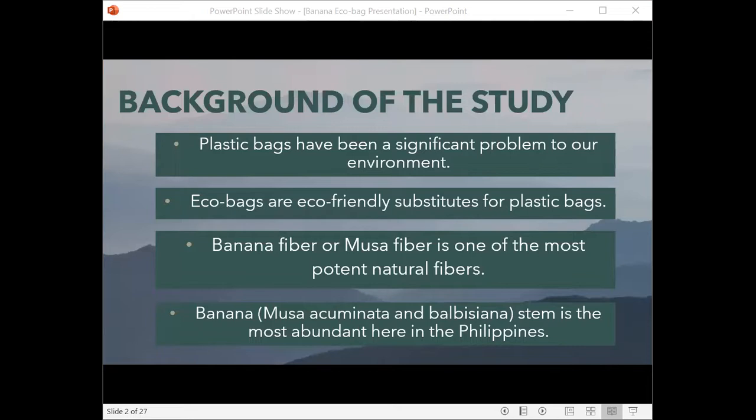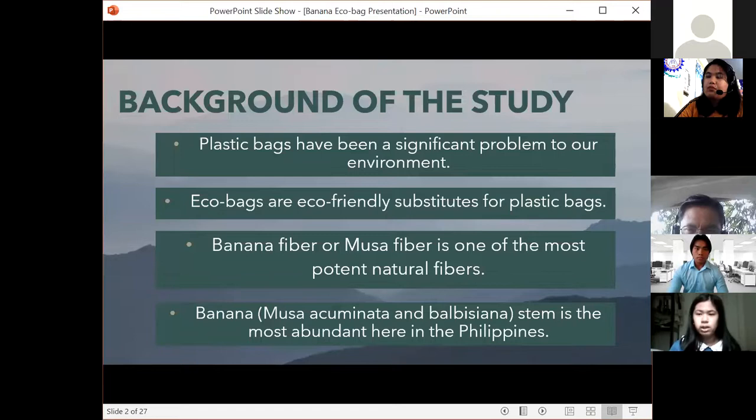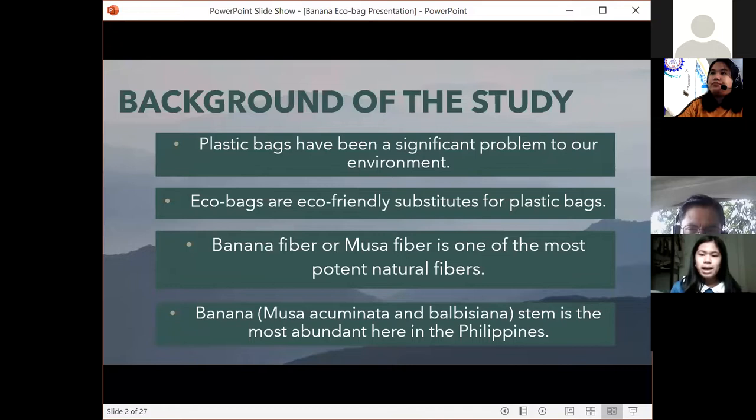To specify, paper bags only take 6 to 8 weeks to decompose, while plastic bags take more than 500 years, which means that paper bags are good for our environment since they minimize waste and pollution.